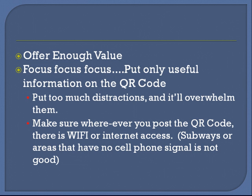So let's say you put it on a flyer and you ask people to hand it out. If you know that people are handing it out at a specific location where the QR code cannot be used due to bad cell phone reception, you want to make sure that the QR codes are in a location that works. So think to yourself, in relation to your QR code campaign and your product, where is your QR code going to be?